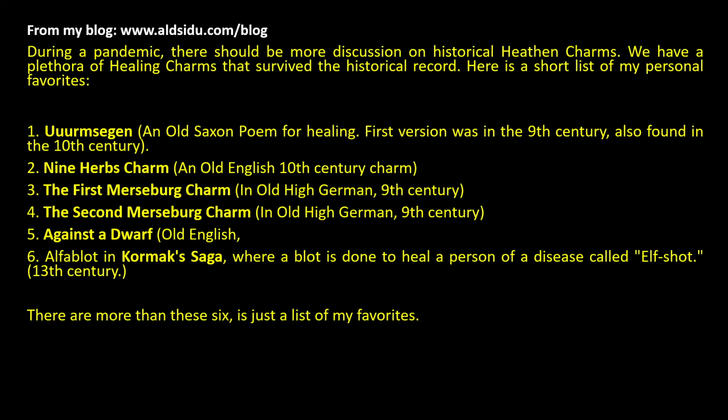For those Old English heathens out there, we have the Nine Herbs Charm. And I like to pronounce the word herb with an H, as you Brits do. The first Merseburg charm, an Old High German charm, is dated to the 9th century. It's actually found on the outskirts of Old Saxon lands. We have the second Merseburg charm, found in the same spot, 9th century. For you Old English chaps, the Against a Dwarf, which is a late charm, but hey, it's a charm nonetheless.